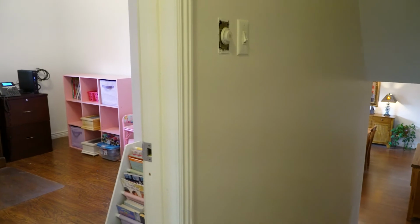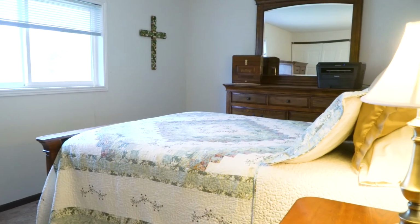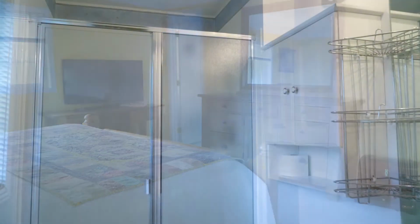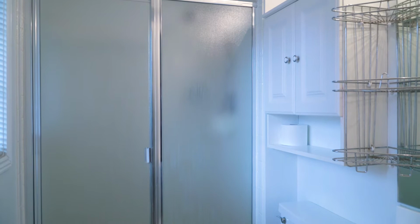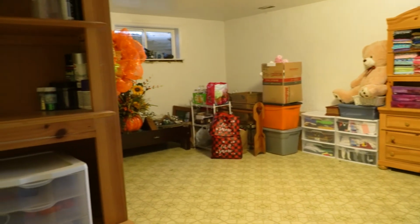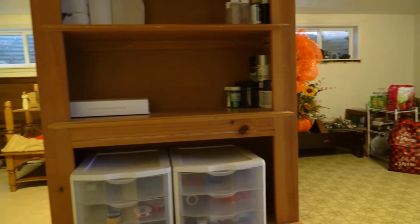Upstairs, you've got 4 bedrooms, which is uncommon in these 4-level layouts to find on one level, including the master suite. The master suite has great double closets, and it's also got a fantastic attached bath. The basement is also finished, which gives you some fantastic space to grow from there. So it gives you a great future rec room, storage room, or adding on a 5th bedroom at some point for sure.